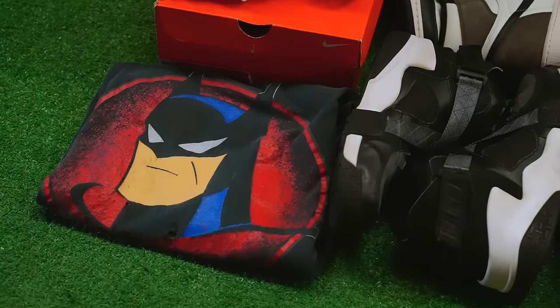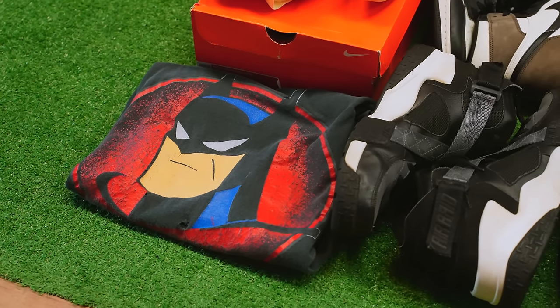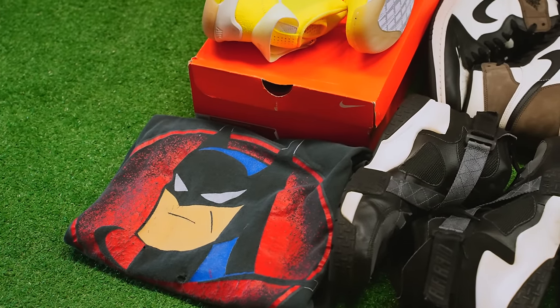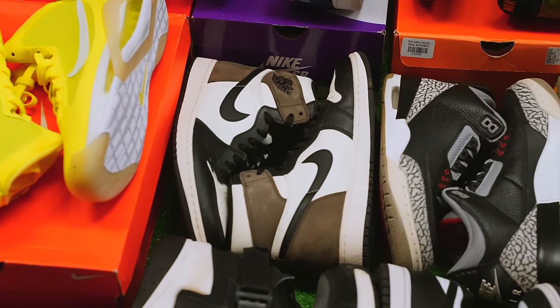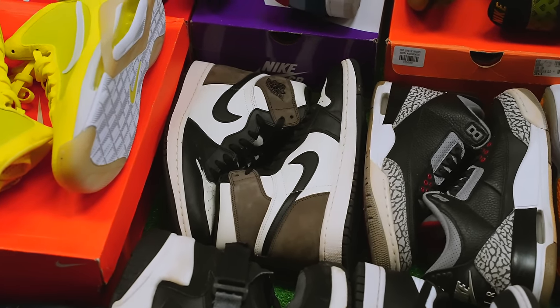Speaking about bucket or two, we put up that Batman shirt and it sold right away. Shouts to the dude from Thailand who bought that one for $65 shipped. Maybe we underpriced it. It is what it is. Glad they were able to get a good deal. Speaking about good deal, these mochas we mistakenly put up for a lot lower than we should have, but we're gonna send them out anyways because it is what it is. So shouts to that dude for sniping that good deal.